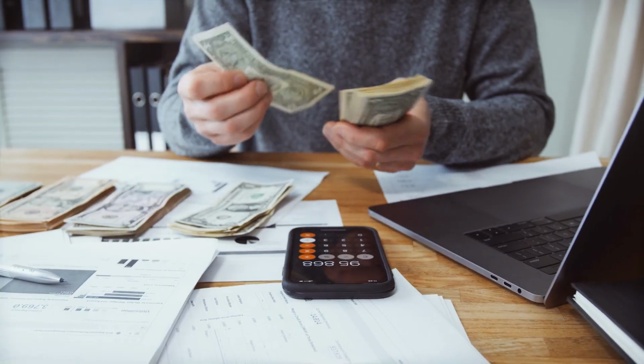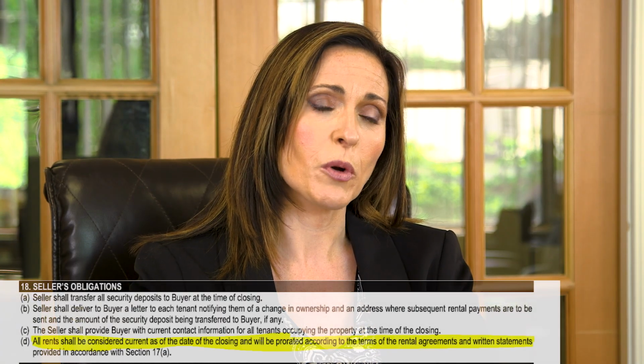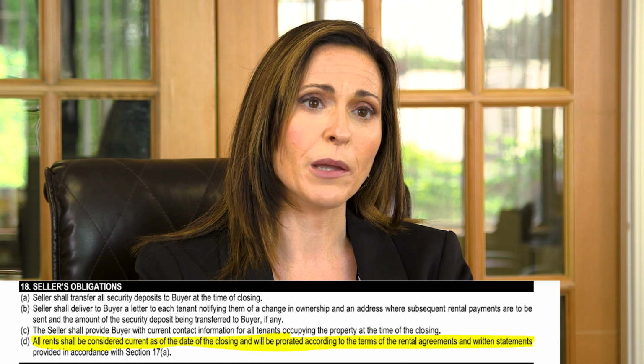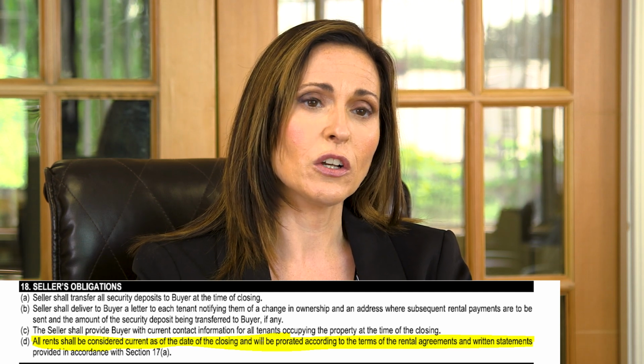Additionally, as part of the closing, there will need to be adjustments for rental income and applicable security deposits for the tenant, because it will be the buyer's responsibility to refund the security deposit to the tenant when they eventually leave after the closing. It's important to understand that the purchase and sales agreements already prescribe that rents are deemed current as part of the closing.